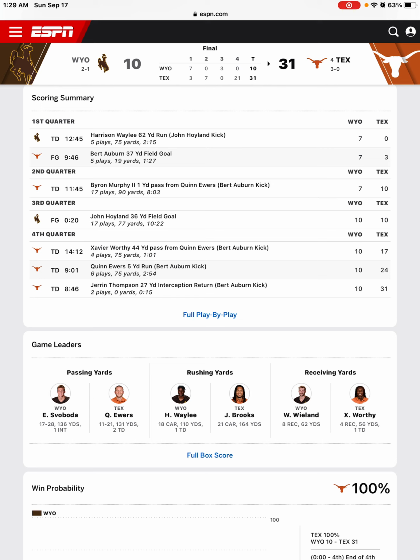Today the Texas Longhorns beat Wyoming 31-10 at home. Number 4 Texas beat Wyoming, but this was not a pour-on until the fourth quarter. On one of the first couple of plays of the fourth quarter, it was tied going into the fourth quarter. John Hoyland, the kicker for Wyoming, made a 36-yard field goal going into the fourth quarter to tie this ball game up at 10.